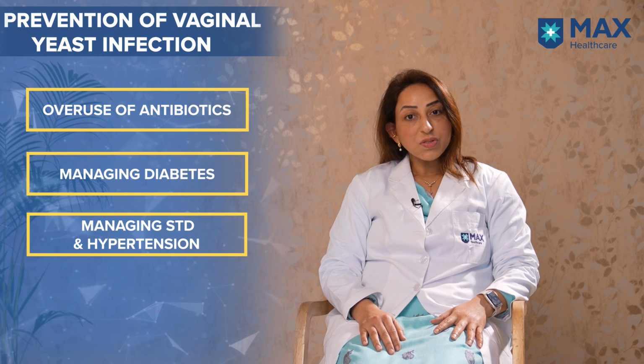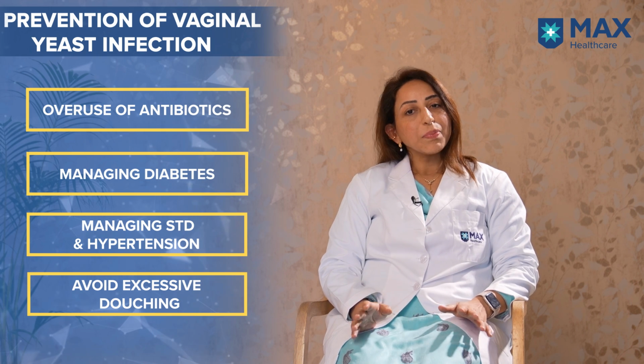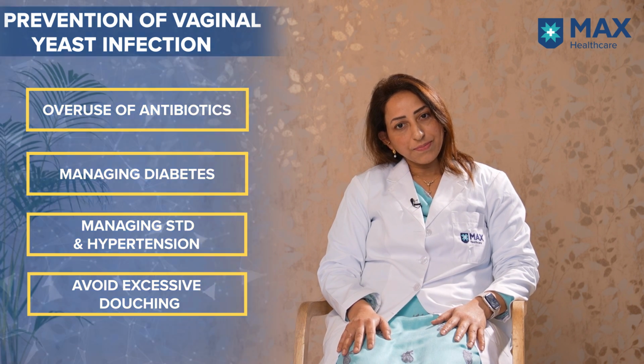Number 2, all the health issues like diabetes, sexually transmitted diseases, hypertension need to be addressed with your healthcare professional. And number 3, which is very important, you should avoid excessive douching of the perineal and the vaginal areas. Now, if these steps are taken care of, definitely the recurrence rate will be less.